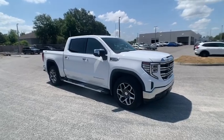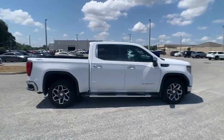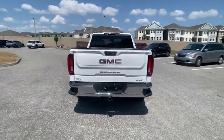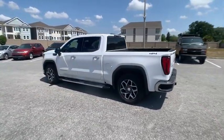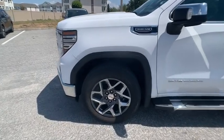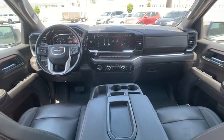We are pleased to show you the 2022 Sierra 1500. The GMC Sierra is a full-size pickup with all the functionality you could expect. With multiple trim levels, the GMC Sierra provides a wide range of features for you to enjoy. Power and advanced technology can both be found in this fantastic truck and is priced below $55,000.